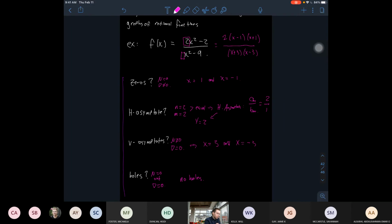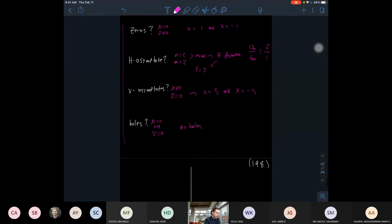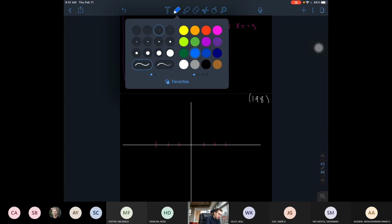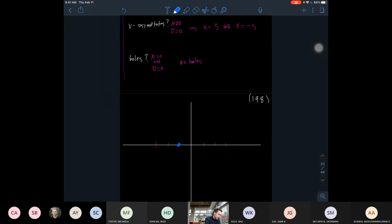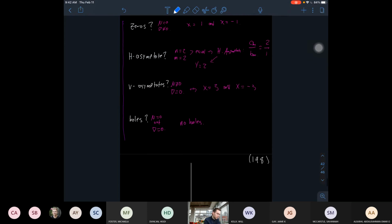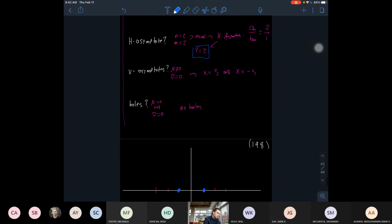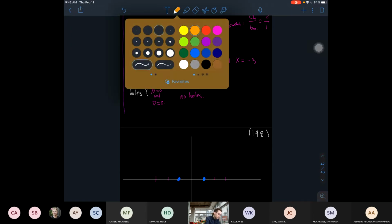Okay, so now using all of this information that I've written down here, I'm going to start graphing this rational function. So I'm going to start by putting the zeros on the graph. I know I have a 0 at x equals negative 1 and a 0 at x equals positive 1. So I pass through the x-axis at those 2 points. Next up, I know I have a horizontal asymptote at y equals 2. So I'm going to draw that in here.